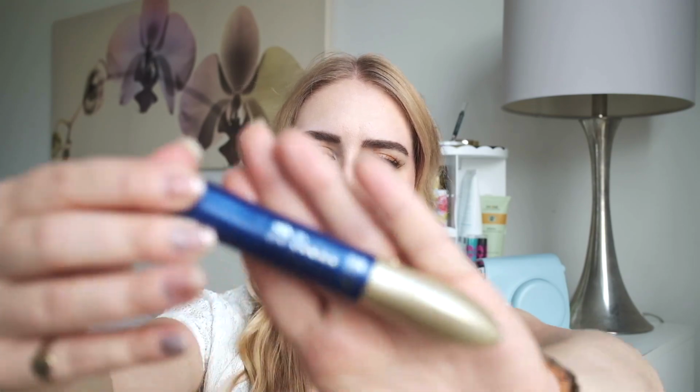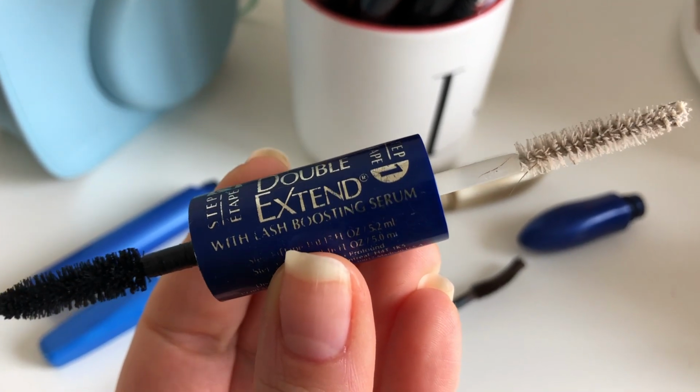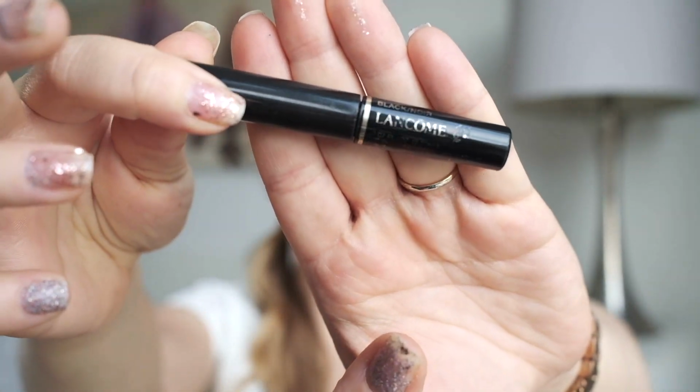Same with this Double Extend. This is from Revlon, oh, L'Oreal. I used to really enjoy this because there is a primer side, and I actually like the primer. That one was already finished. And then this Lancome Black mascara. This was just a sample, but I actually very much enjoyed this. I don't know why I'm surprised, but oh, it smelled so bad. That one really needed to be gone. I really like that one.